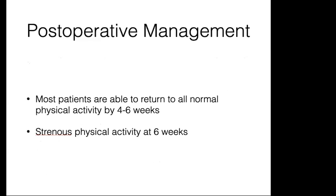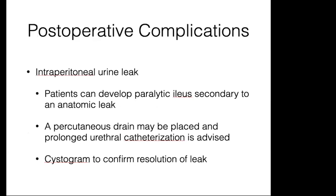Most patients are able to return to all normal physical activity by 4 to 6 weeks and strenuous physical activity at 6 weeks. Now, for the post-operative complications, intraperitoneal urine leak, patients can develop paralytic ileus secondary to the anastomotic leak. A percutaneous drain may be placed and prolonged urethral catheterization is advised. You can also perform cystogram to confirm resolution of the leak.